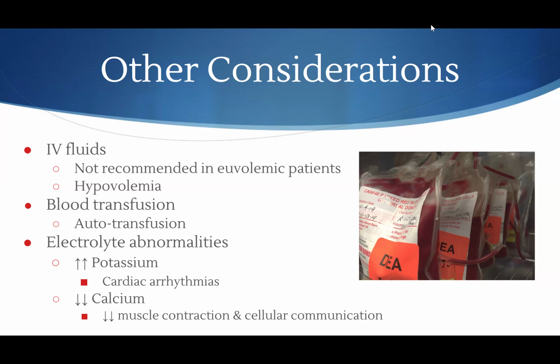Dr. Fidel just mentioned that if anaphylaxis, give epinephrine first. If steroid is needed, give an anti-inflammatory dose. That's not a high dose.